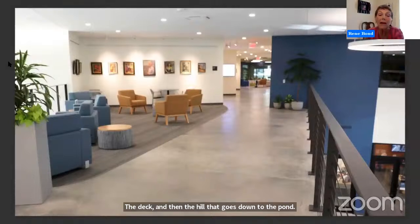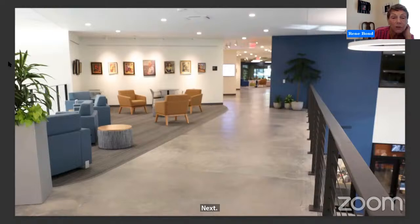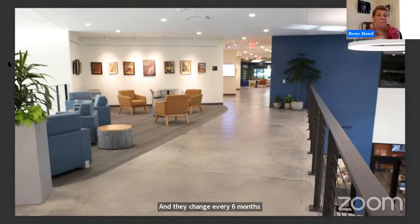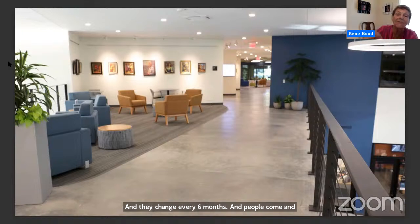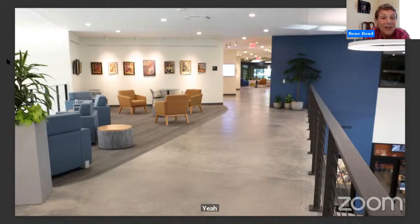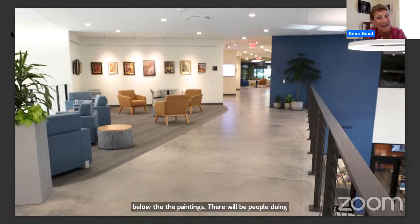Okay, this is one of the art galleries. As Peter said, we have 2, and they change every 6 months. People come and look at them, and there are tables around again where people can sit. They're very often below the paintings. There will be people doing puzzles, jigsaw puzzles, and they just keep finishing them.